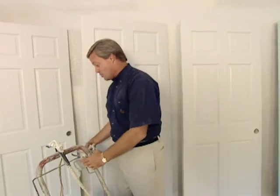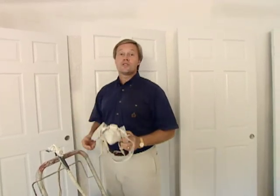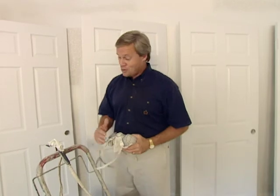Your overspray can be quite a problem, especially on the exterior, because that wind can make that paint drift over and you may paint your neighbor's car. Also, safety. Remember, your respirator needs to be used, as well as safety goggles anytime you're using any kind of sprayer.